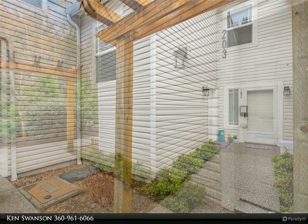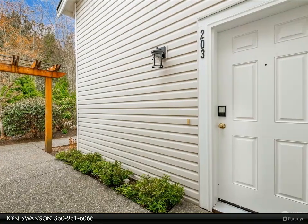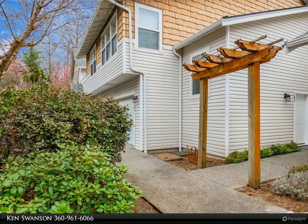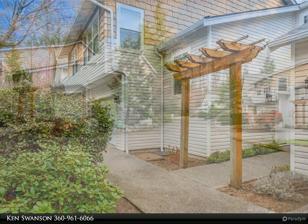Open floor plan with lots of windows and skylights filling the home with natural light, vaulted ceilings, and a gas fireplace. Large master with ensuite, two closets, including a walk-in. Spacious kitchen with lots of storage and counter space.